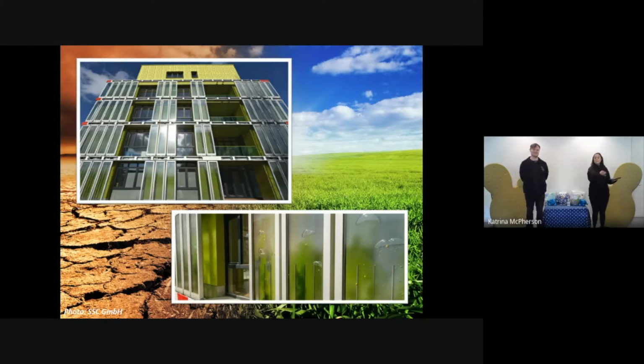There are 15 different houses in this building block here, and they are all powered by algae. So their lights, their heating, their TVs are all powered by algae.